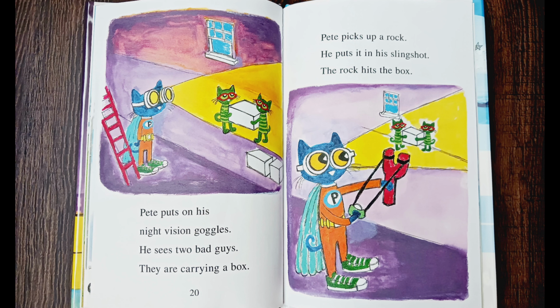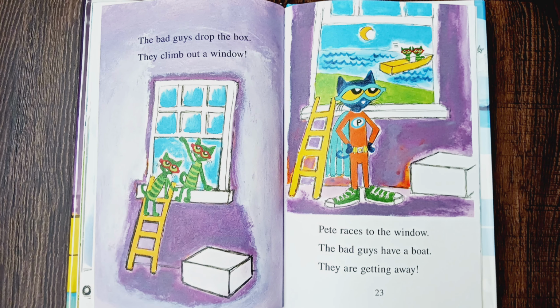He sees two bad guys. They are carrying a box. Pete picks up a rock. He puts it in his slingshot. The rock hits the box. The bad guys drop the box. They climb out a window.